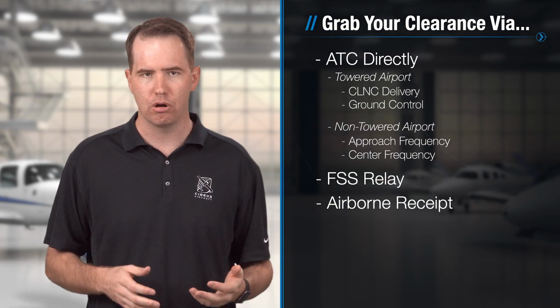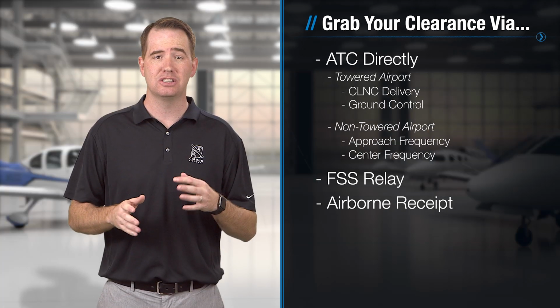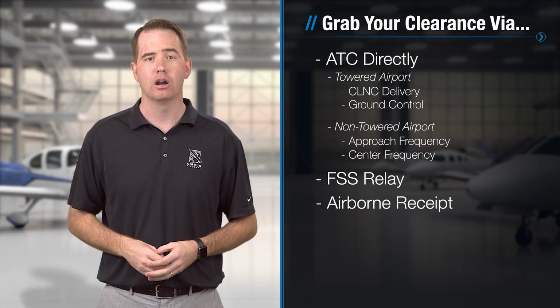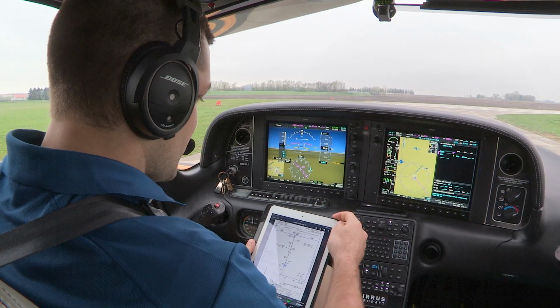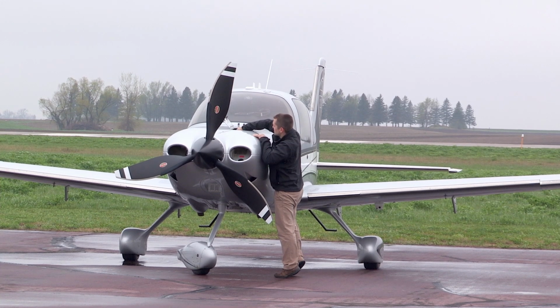Typically that's going to be an approach or center facility, and it may just turn out that this is just kind of an educated guess on your part based off of an approach chart that maybe you're using at that airport, a low altitude and route chart, or just some local knowledge that you have of that airport. But worry not, worst case scenario, if you call up the wrong frequency, they'll just hand you off to the correct frequency and maybe you just have a little bit of a red face, no big deal.